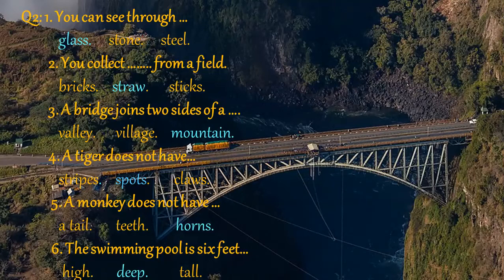Okay, a tiger does not have dash. Point number 4, a tiger does not have spots. Leopards have spots. Tigers have stripes. And the stripes are like fingerprints, and no two tigers have the same pattern. Point number 5, a monkey does not have horns. And the swimming pool is 6 feet deep. Okay, we cannot say the swimming pool is 6 feet high or tall. Okay, deep is the correct answer.